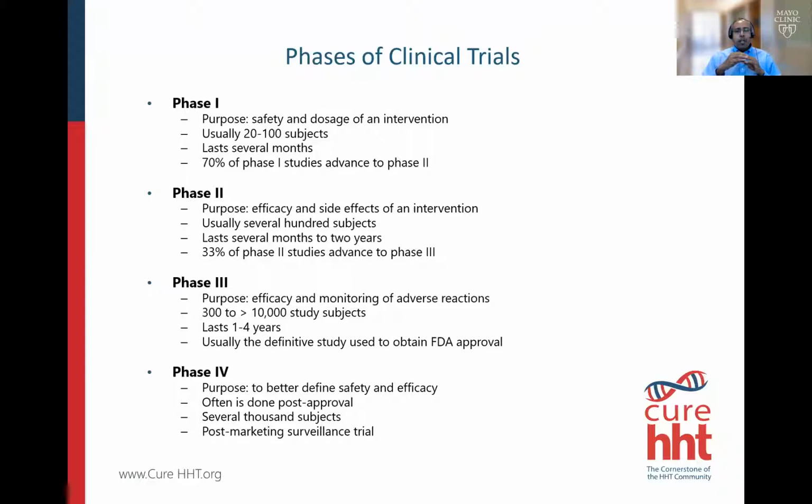In phase 2, we are trying to ask the question, we've already tried to understand the minimum and maybe maximum dosages that are potentially allowable to a human being. But in phase 2, we try to narrow that down and ask the question, what doses can we give? And if we increase or decrease the dose, does that have a better or a worse effect on the condition that we are studying? And this can typically be tens to hundreds of patients. And these last much longer depending on the disease that you're studying.